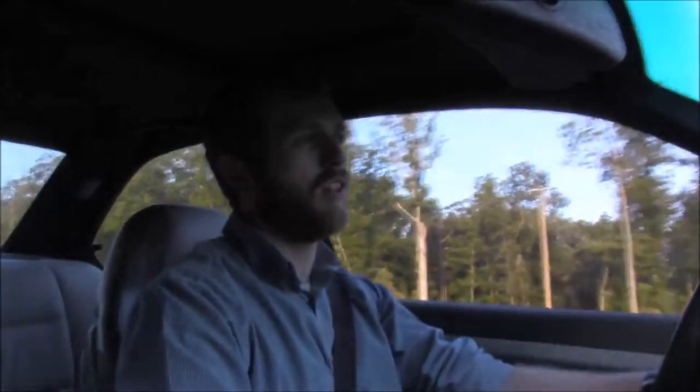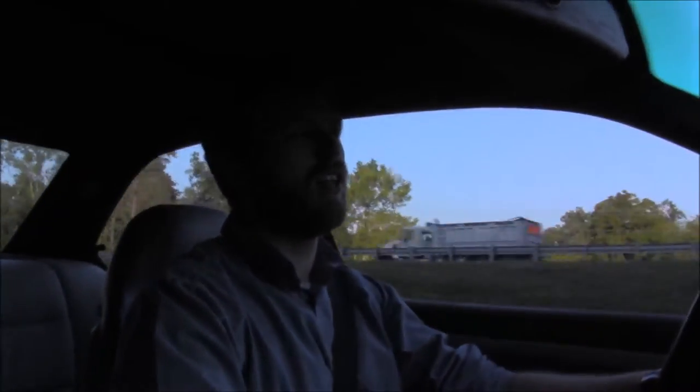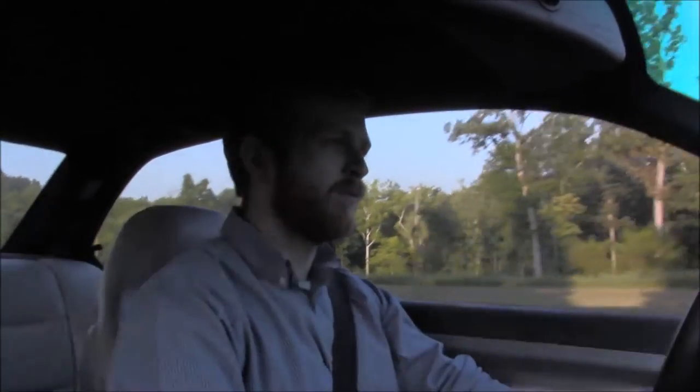It's basically silent, but if you put the windows down, you can hear it a tiny bit, and it's not annoying and loud. This car is loud enough as it is. I don't think I need an exhaust at the moment.